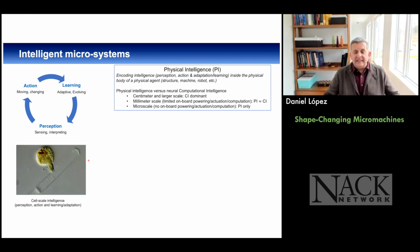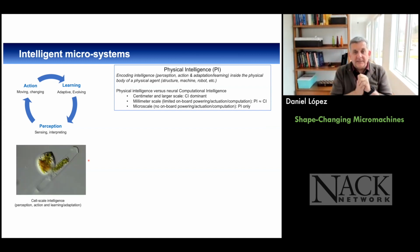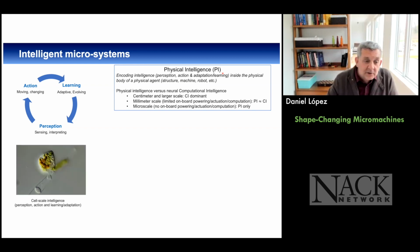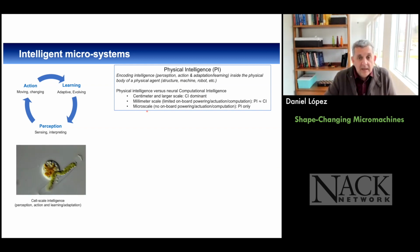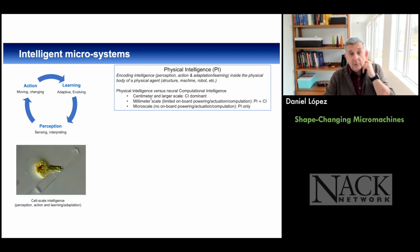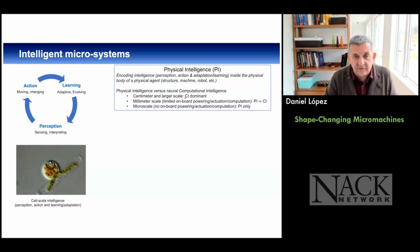Physical intelligence, in a quick definition, is to put inside some body, some structure, something, some level of intelligence. And I'm going to show you very simple examples for you to understand. Physical intelligence appears to be the most significant process of intelligence in the micro scale. You see, for centimeter structures or larger, like us, our intelligence is basically dominated by neurons, no? And I'm being very flexible in the definition here.